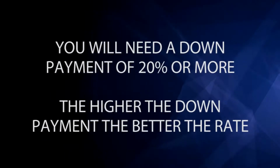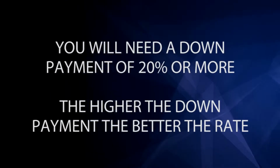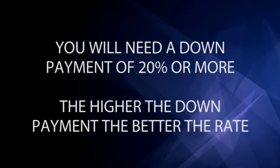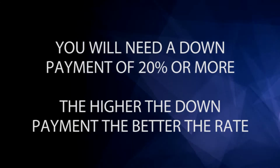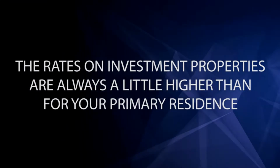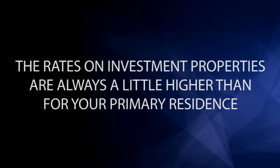First of all, you need a minimum of 20% down payment. It is a conventional loan. You will get a slightly better interest rate if you put down 25%, but that's totally up to you. The rate on an investment property is always at least 0.5% to maybe even 3/4 of a point higher than the rate would be if you were buying a property for your primary residence. Don't know why that is exactly, but it's always been that way.